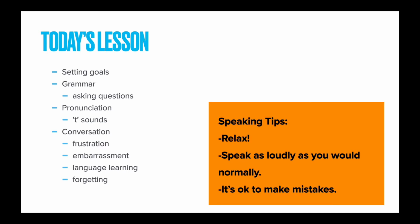We'll start today's lesson by setting goals, as usual. We'll work on our grammar of asking questions. Then we'll work on pronouncing the letter T. And finally, we'll end with some conversation topics.